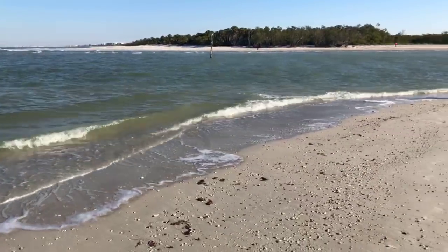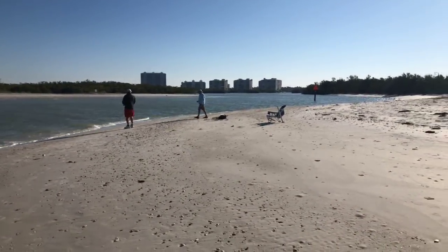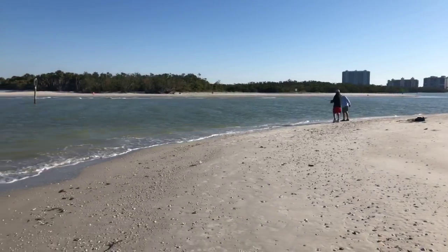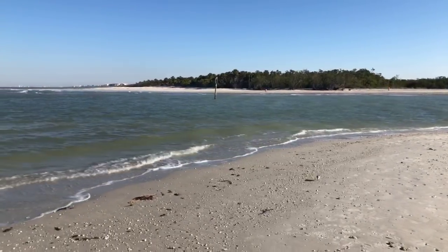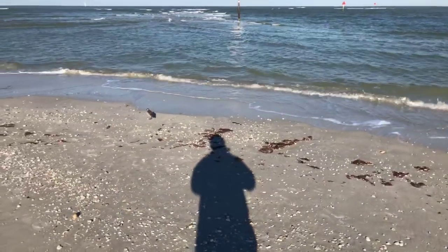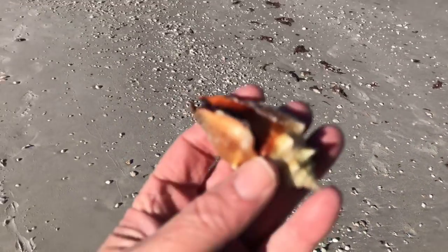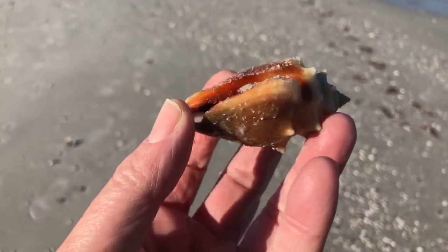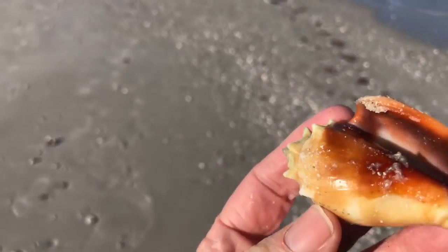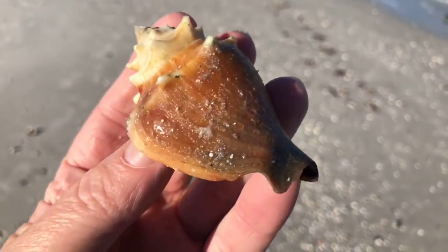This. Wiggins Pass, and up there is the Cocahatchee River. There's another fighting conch shell. This one looks to be in a little better shape than the last one. No barnacles on it. Very, very common shells here. The Florida fighting conch. Remember, we always make sure nothing's in a shell, no live animals, before we take it home. If it's alive, leave it here at the beach. The Florida fighting conch.